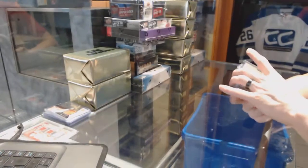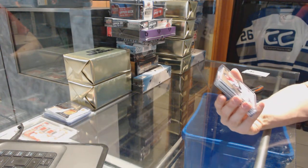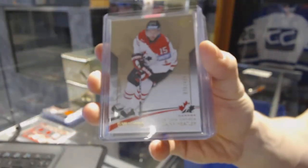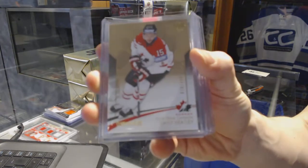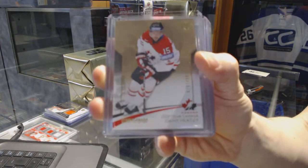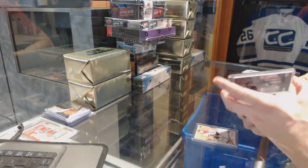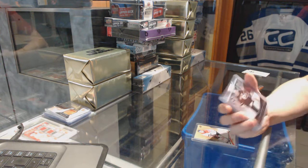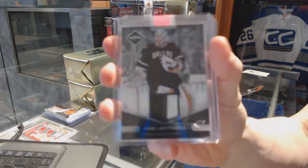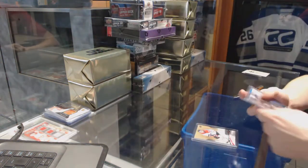We've got an Upper Deck Team Canada Master Collection base card, number 499 for the Minnesota Wild, Dany Heatley. We've got an 11-12 Limited two-color jersey prime, number 22/25 for the Dallas Stars, Kari Lehtonen.